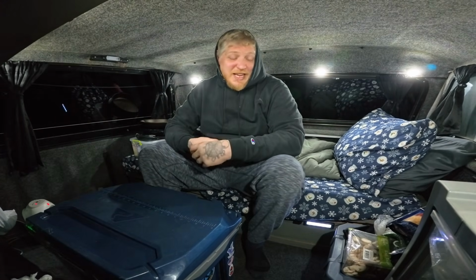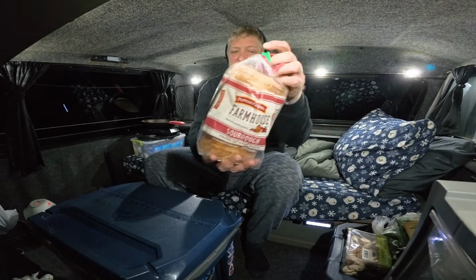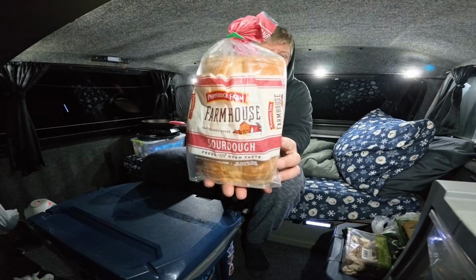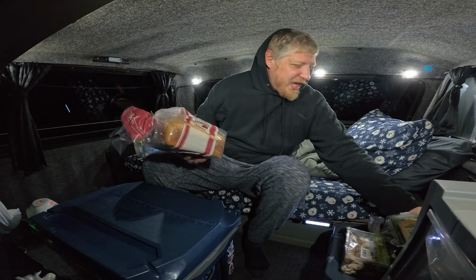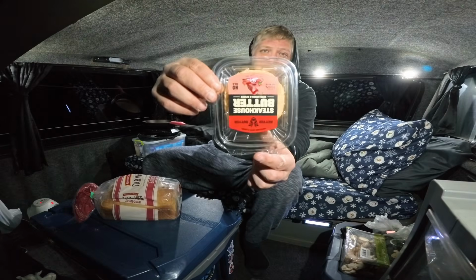And yeah, so we are making kind of a fancy grilled cheese tonight. I have sourdough bread. This is farmhouse sourdough, Pepperidge Farm remembers. And I picked up some fancy butter. We're going to use this. That's going to be pretty tasty on this, I think.